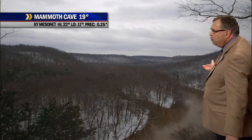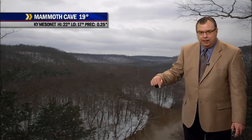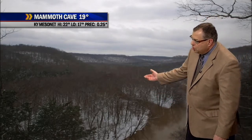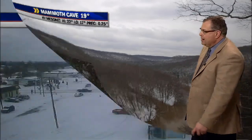21 degrees now, feels like temperature of 13 with a north-northeast wind at 6 miles per hour. Here's a beautiful view from the Mammoth Cave National Park weather cam, their weather cam that they let us take pictures of and show you the pretty landscape there with the snow and the sleet on the ground. 19 degrees, 17 degrees at our AAA Systems weather cam there in Grayson County. And as we head to Russellville, still a lot of sleet and snow on the ground, of course, 20 degrees there. Be careful anywhere you go.